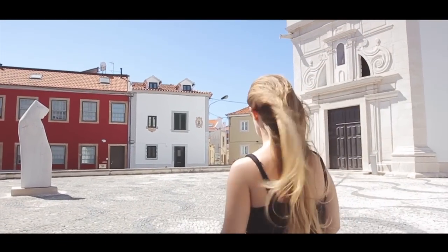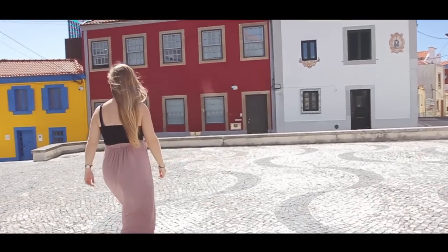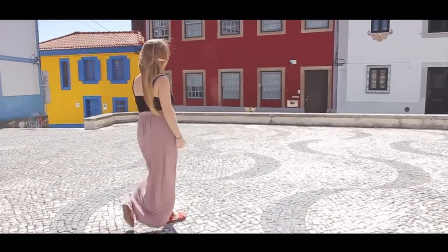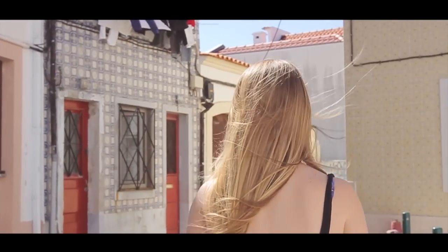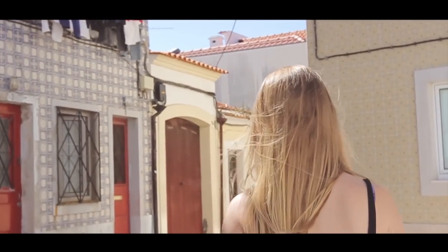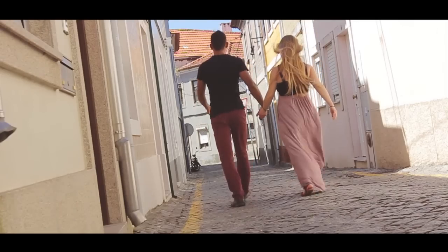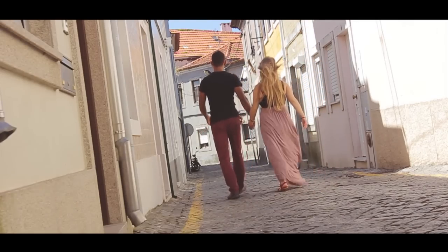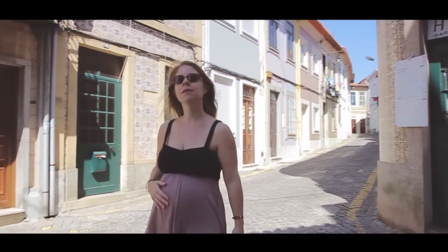Aveiro, the Venice of Portugal, or so they say. But I'm quite liking these back streets a little bit more than the canals. The houses here seem smaller, intricately tiled, not busy at all. Some of these streets look too small for a car even, which is part of its appeal.